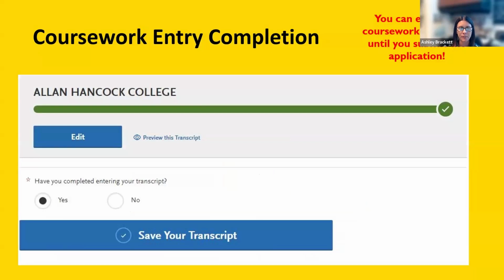So once you enter colleges, you'll go in your edit, and that's where you add all of your semesters. Once you're done, you would just put yes to that transcript completion, and then you save it. No big deal if you save it and then later you realize you messed something up or need to fix something. You can always come back and edit if you need to change anything, as long as you have not submitted an application. Once you submit your first one, nothing can be changed in terms of this. And then you can always preview your transcript if you don't need to make edits. If you just want to verify some stuff, it'll give you this review of it. That's under the coursework entry.